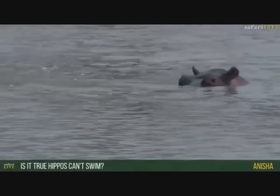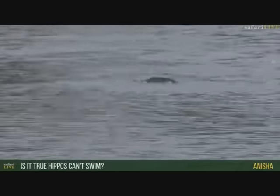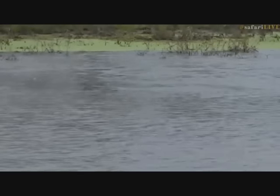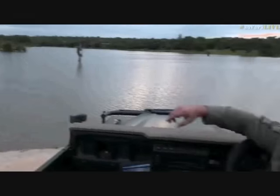Anisha, there's a lot of theories with the hippo and if they can swim or not swim, but technically they can't swim. What happens is the hippo choose areas within the dams or in the rivers where the water's actually shallow, so that they're able to either lay down or stand, just so that they can keep their heads above water. And that's where they usually rest, in these shallow waters.